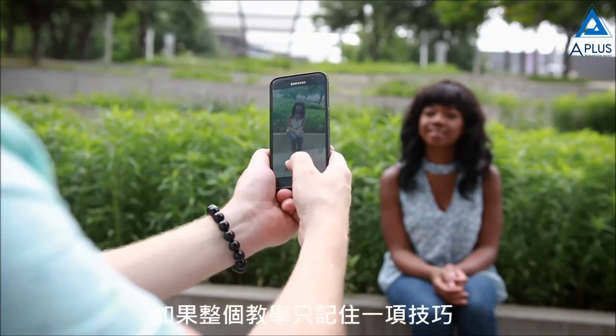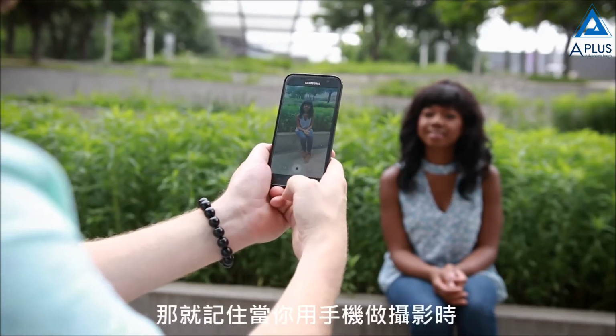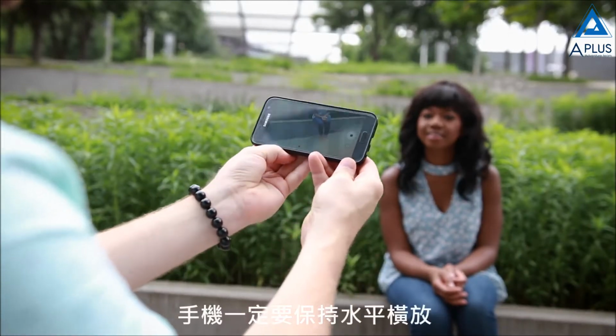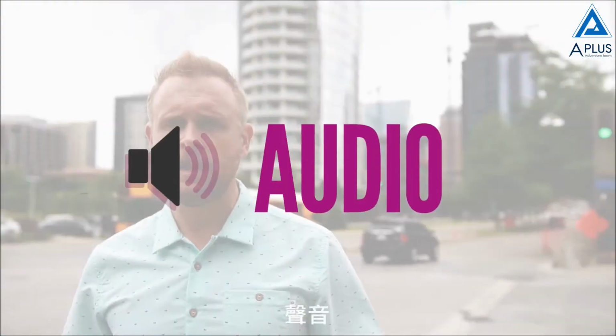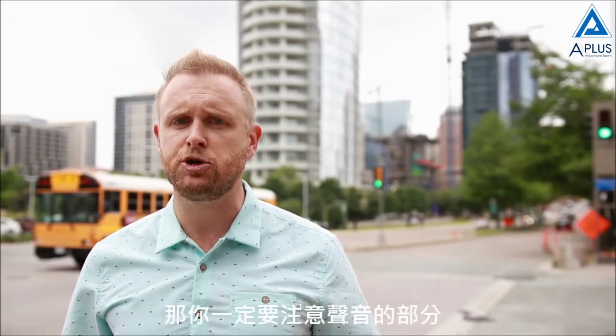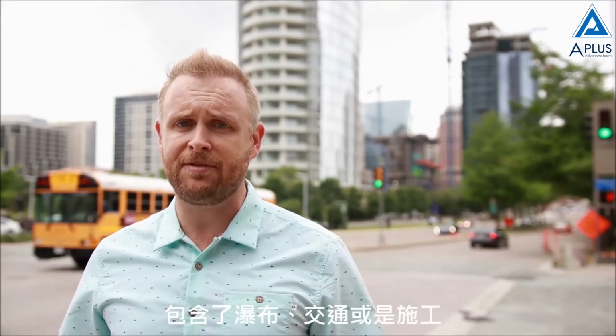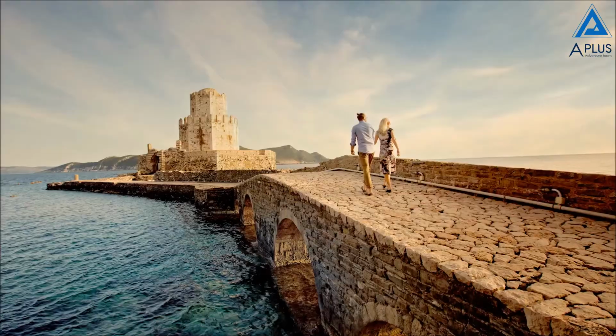But if you only remember one tip from this entire field guide, let it be this. Whenever you're shooting video on your phone, shoot horizontally. If you really want to take your videos to the next level, you have to pay attention to your audio. It's very important to avoid noisy background environments that include waterfalls, traffic, or construction.